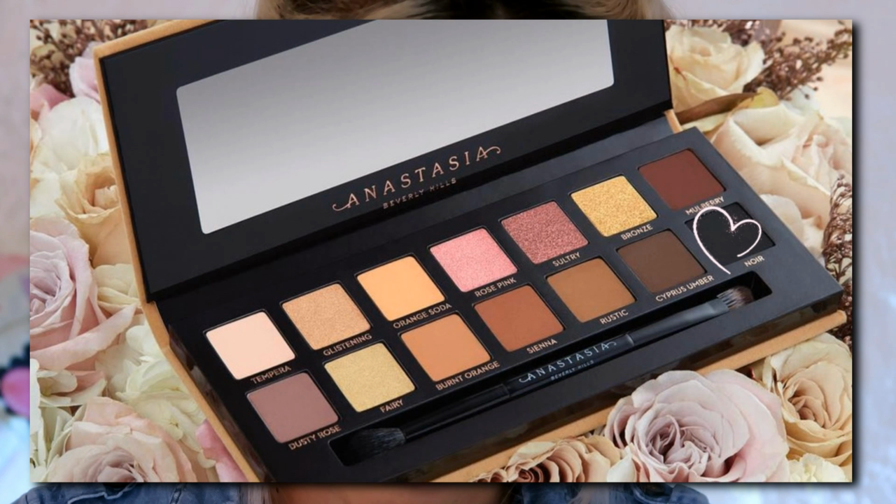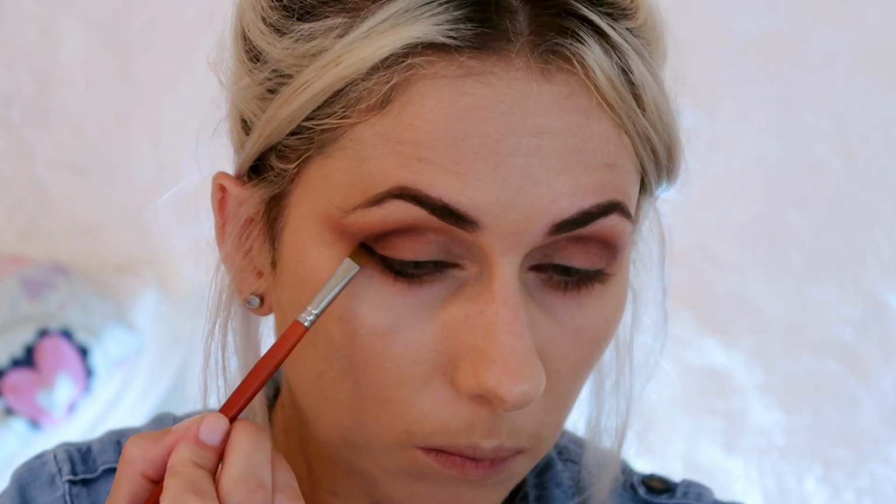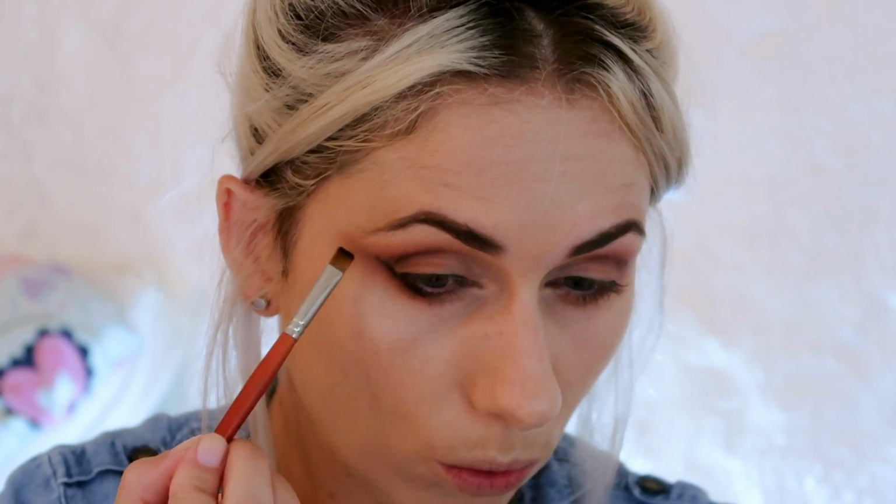Okay, then just to amp up the look a little bit more, I'm going in with Noir, which is the black color, very, very lightly because this is really pigmented. And I'm maybe taking that on a flat shader brush, so one that has an extremely flat edge, and literally taking this right underneath the lash line, a third of the way in, and slightly winging that out from the lower lash line upward toward the tail of our brow, and then also extending it a little bit onto the lower lash line, just on the outer third as well. So basically just creating a sort of winged liner shape with the eyeshadow.